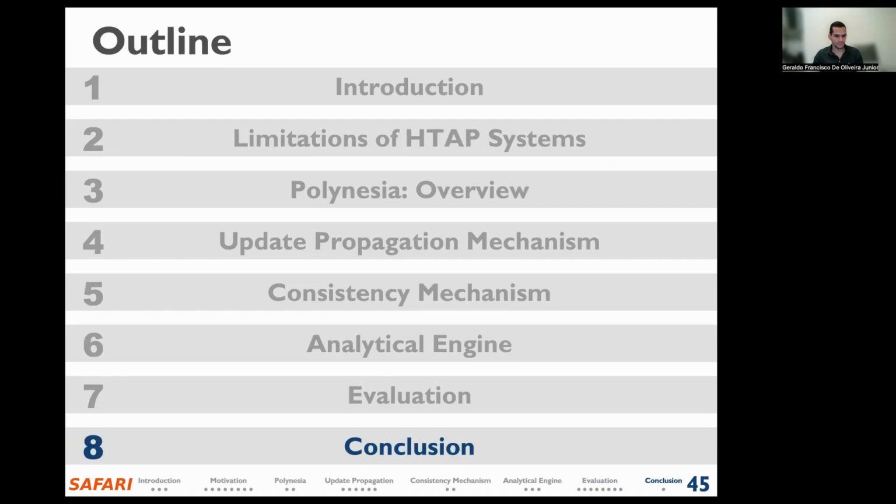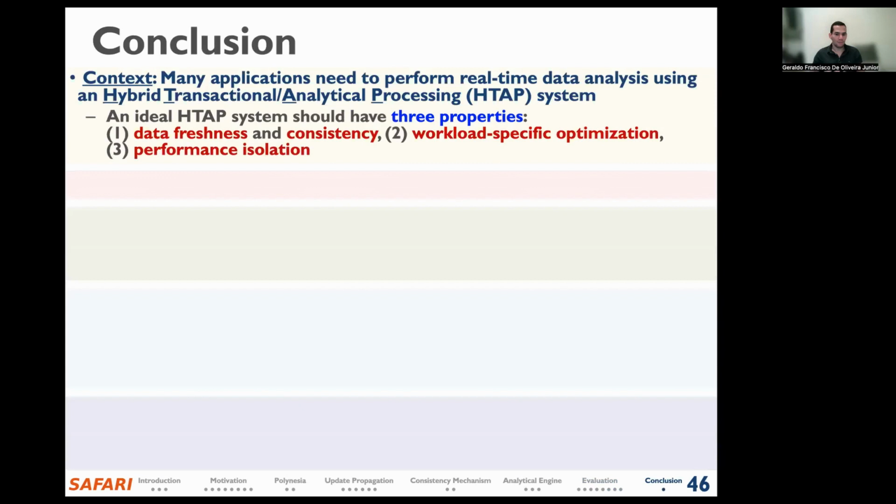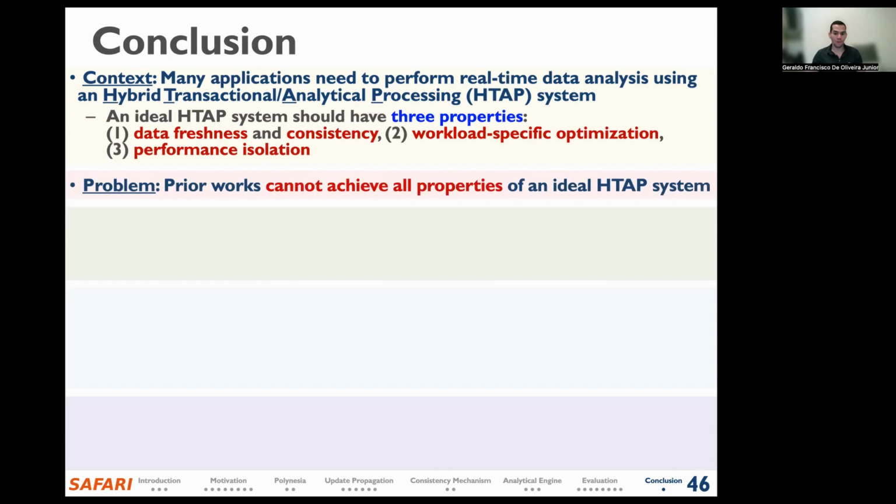Many applications today need to perform real-time data analysis, meaning that they need to execute data analysis with the most recent version of the data. Such applications often use a hybrid transactional analytical processing system, or HTAP. An HTAP system should provide data freshness and consistency, workload-specific optimizations, and performance isolation. We extensively analyze the state-of-the-art HTAP systems, and we observe that they fail to achieve all of the three HTAP properties.